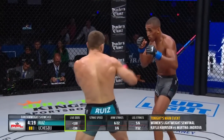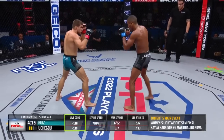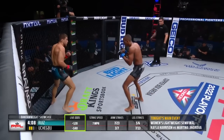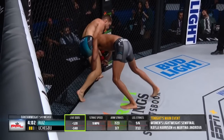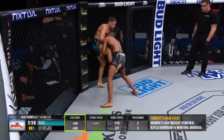Seems like Uchegbu is getting off to a much better start here in round two, trying to establish his range and keep Ruiz on the outside. Ruiz 10-3 overall as a pro. He's on a 3-fight win streak. Uchegbu is obviously undefeated, 6-0. Now he's initiating this grappling sequence.